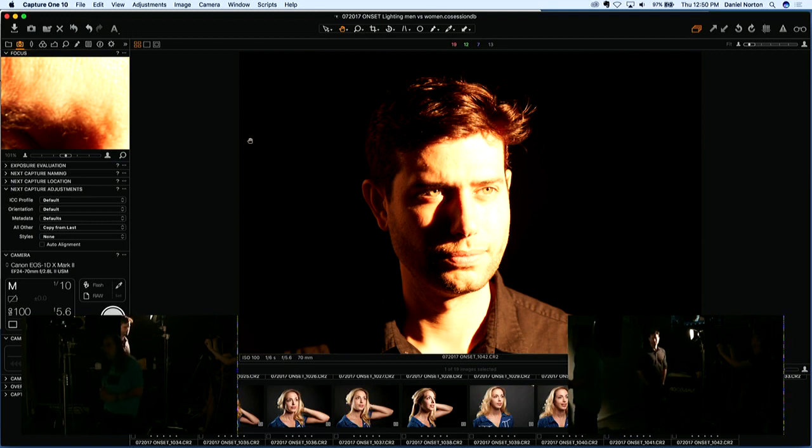In addition to it being bright, you might notice it's also a little bit on the warm side. It's there because, again, we were using flash before. This is a tungsten light. The white balance is off. We're going to have to fix for that too.